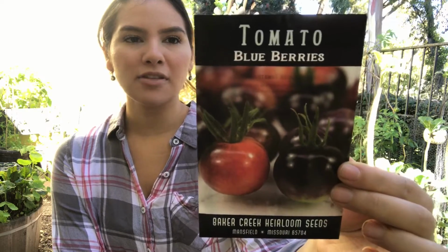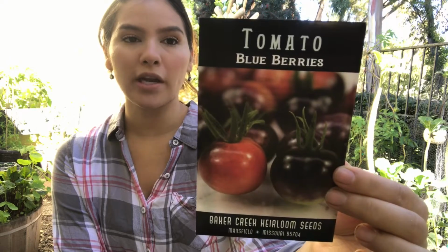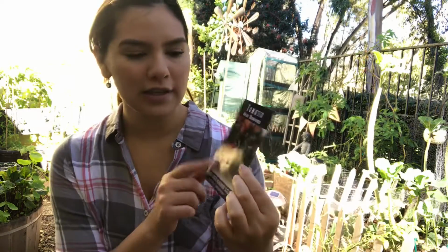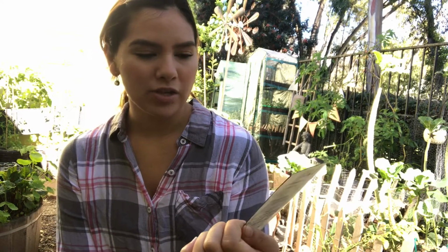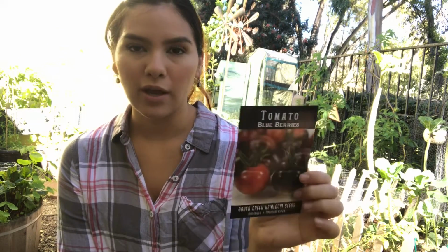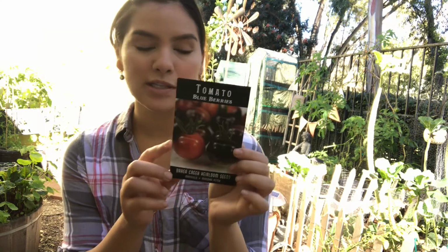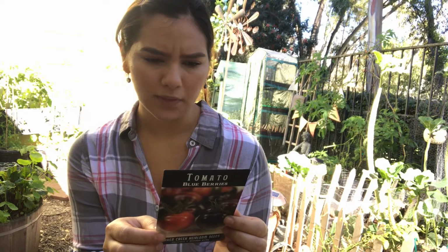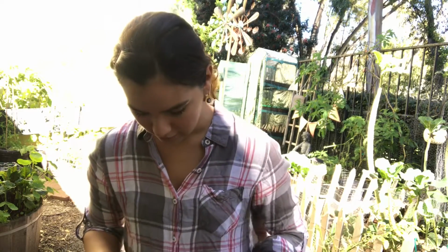And it says amethyst blue cherries turning deep red where shaded in elongated clusters. Plants yield all season. So I have a feeling that this one is going to be like my Indigo Sun cherry tomato. It's just going to be red and purple when they're ready. But I've heard a lot of really good things about this variety in particular. And yeah, I'm excited for that.